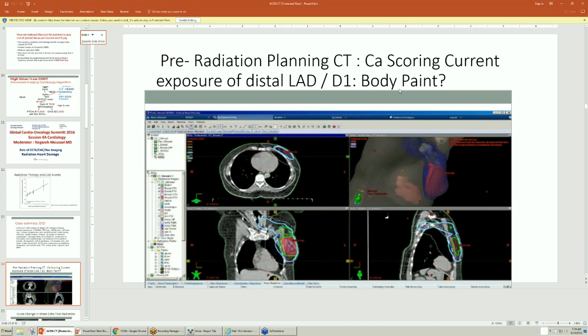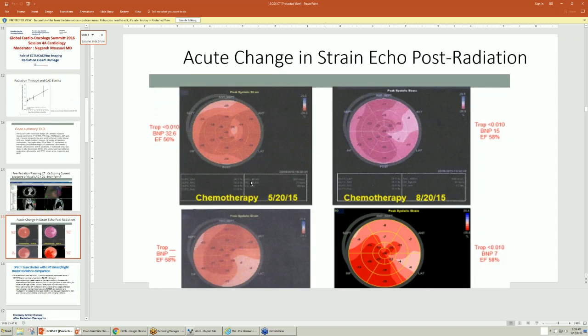And so this shows us that we're getting much less radiation than we used to. This looks like a Florida map, but that's coincidental. And so here's a patient that got acute radiation, and usually nobody looks at this. But because we're monitoring their chemotherapy with strain echo, this should be all dark red, and these are just some little anomalies that are not significant.